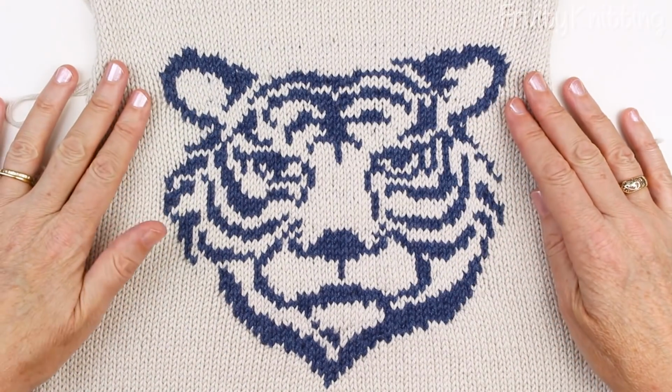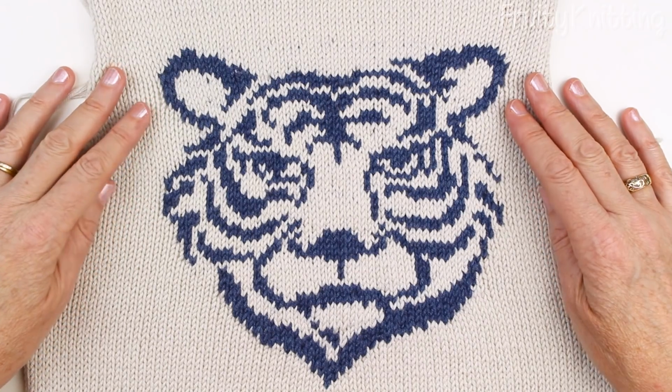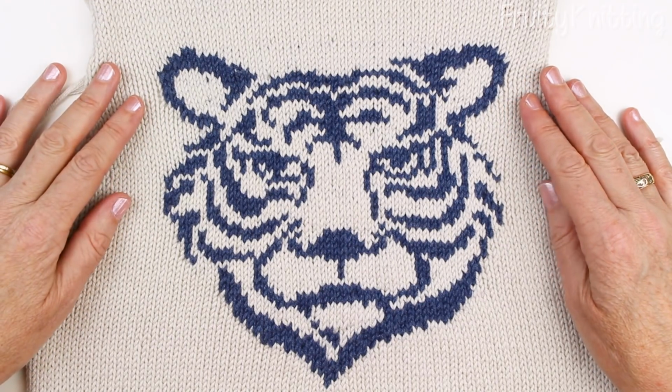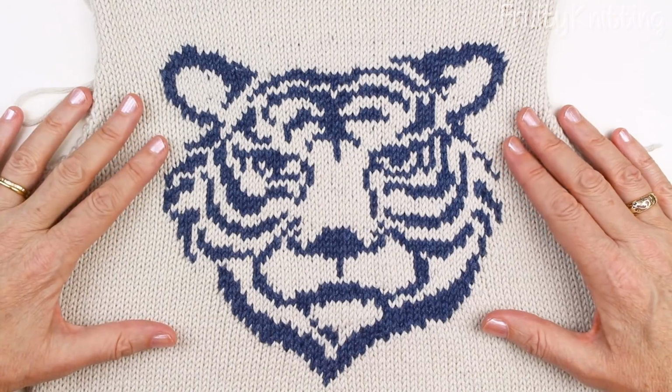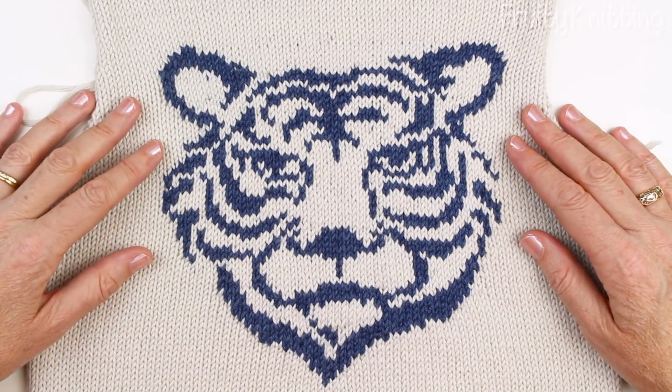So you can see this is a really nifty little trick to know about, and you can use it as an alternative when you're doing colour work that involves a combination of intarsia and stranded knitting, and it can be used both when you're knitting in the round and knitting flat.